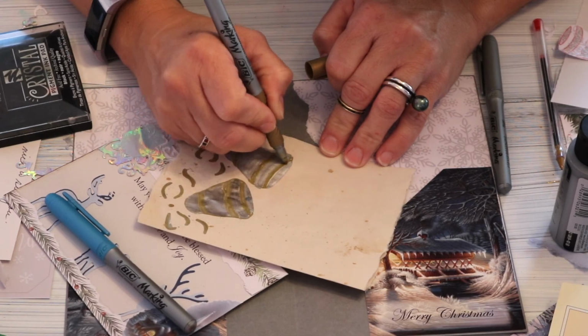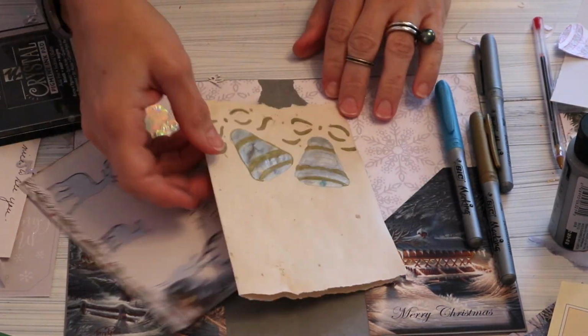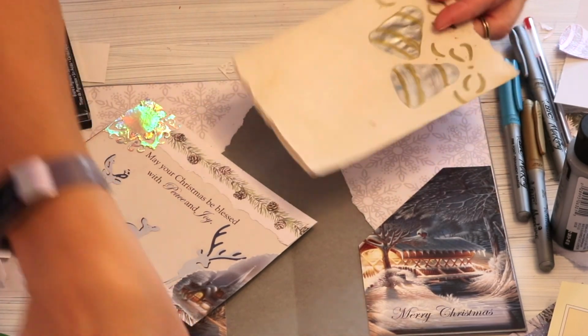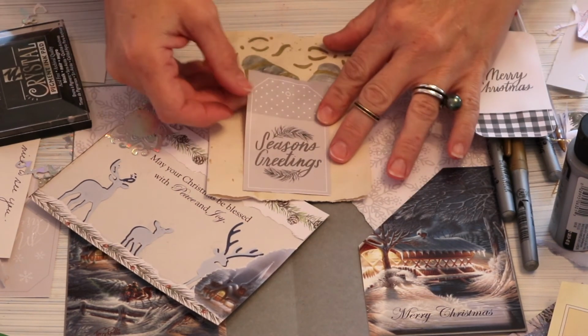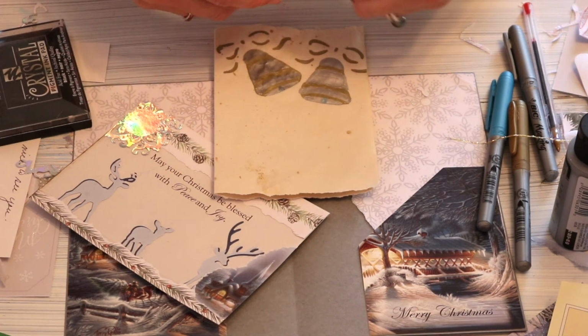So I'm going to color those in, and I'm using silver obviously, but I will also use some gold to do that. Now that I have fulfilled my prompt for silver bells, I need to decide how else I want to embellish the front of this little paper tuck that I have going on here.